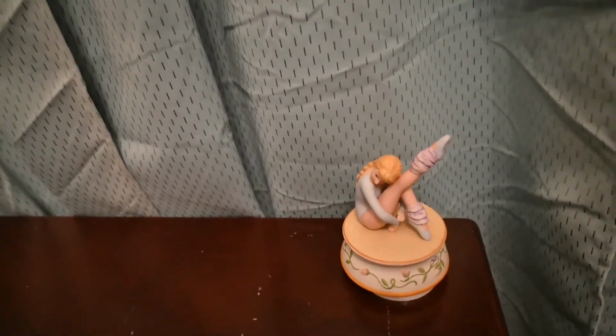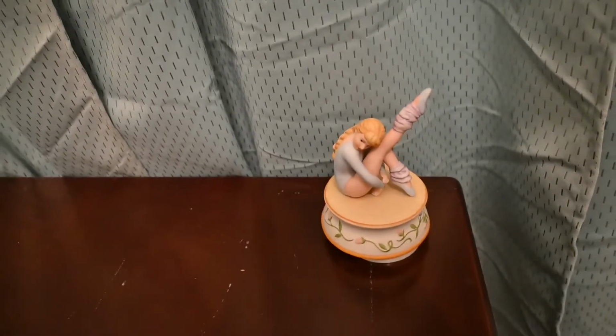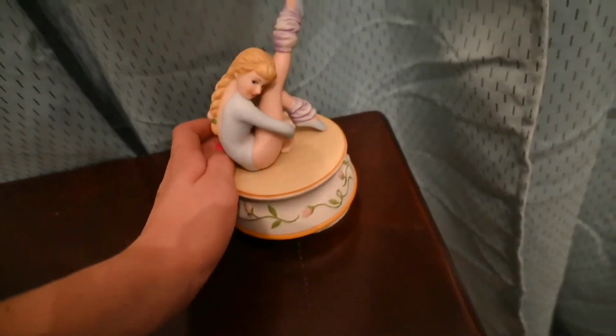And here I have it's kind of like a music box, except it spins around, which is really cool. I'll show you guys if I can find the switch. But yeah, anyways, that is really cool. And here is my big window. Pretty cool window. And over here I just have a chair.